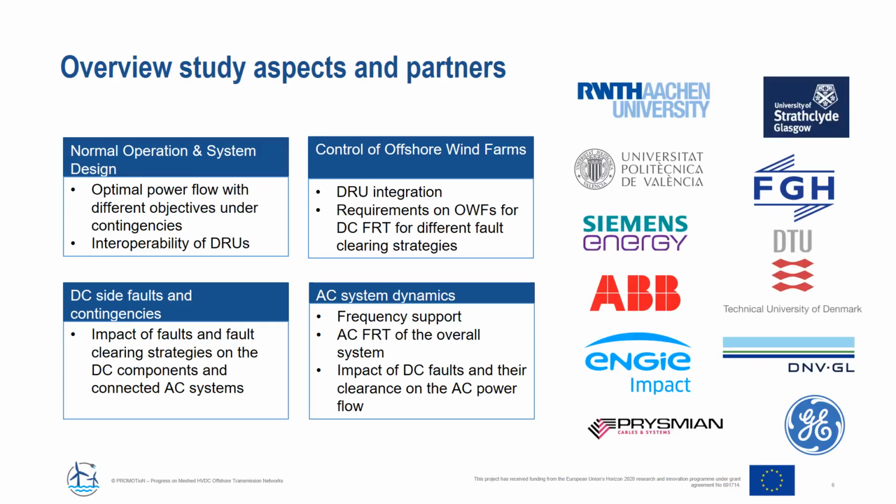So within Work Package 2, we tackled quite some aspects of this, and here I present you a brief overview of the study aspects and partners. With regard to normal operation and system design, in general for Work Package 2, we design models and a corresponding system similar to existing offshore wind integration farms and build up the needed models to do all these investigations. And here I'll only focus on what were the actual investigations based on the setup models.